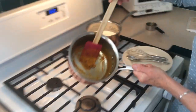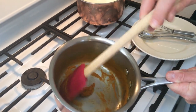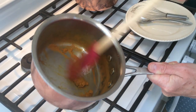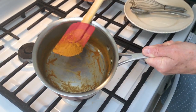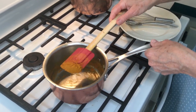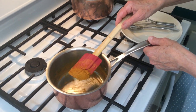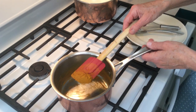Here's the paste, what it looks like, the consistency after 8 minutes of boiling in the water. You can see that I made 4 times the amount of the recipe, so it doesn't make very much. So I would suggest that you make at least 4 times the recipe from Foods for Health and Healing. You could do 8 or 10 times, and then it just keeps in the jar, especially if you're going to drink it on a daily basis.